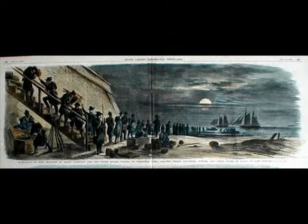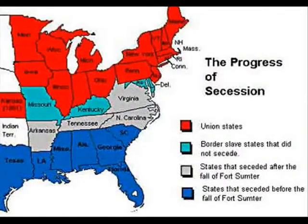From Fort Moultrie to Fort Sumter. On December 26, 1860, Major Robert Anderson secretly evacuated his army of about 100 men from Fort Moultrie and took off across Charleston Harbor to Fort Sumter. A few days earlier, on December 20th, South Carolina had seceded from the Union, making it very easy for South Carolina's militia to storm the fort by force.